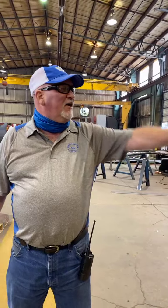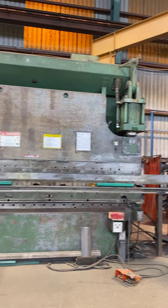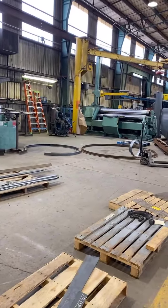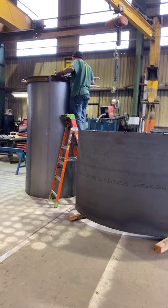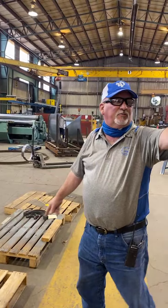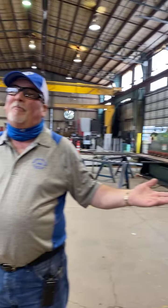Some of the parts we have here, this is an old press brake that bends steel. Over here is an angle iron roll. You'll see some of the stuff we rolled with it. All these flanges, the channel, all that stuff comes through there. All these pieces you see rolled all come off that roll right over there. We got a little smaller one over there. And every one of those pieces of equipment needs an operator.